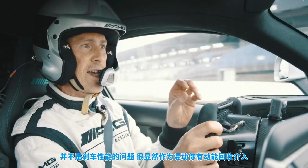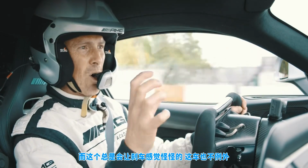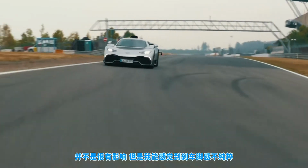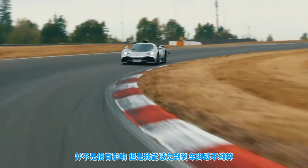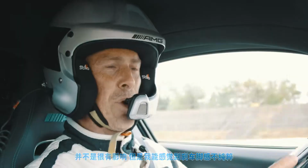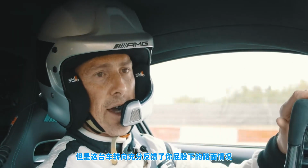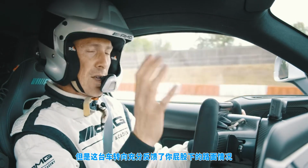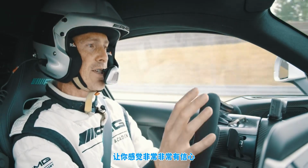Obviously being a hybrid, you've got regenerative braking happening, and it always just muddies the feel of the brake pedal ever so slightly, and it does a bit here. Not terrible, but I do notice it doesn't feel completely pure. But the way the car responds to the steering and the way it communicates what's going on beneath you through your bottom and the seat, it's really, really confidence inspiring.